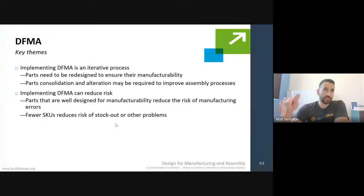Important considerations. So, another slide from the Build for Scale. Remember that this is also an iterative process. That's a really good point about SKUs. Consider reducing the number of potential SKUs. It stands for stock keeping unit.